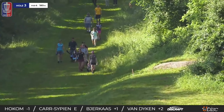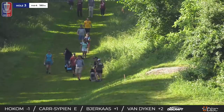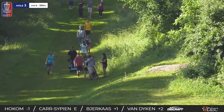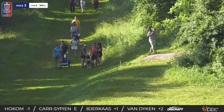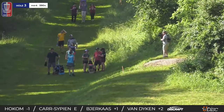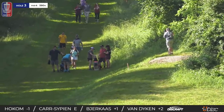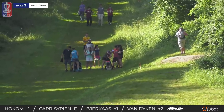Let's go to some action here, John. Actually, let's wait on that for a little bit. And as we see the cameraman make his way down the hill along with the group to their tee pad to assess their next shot.